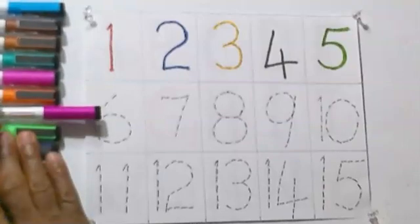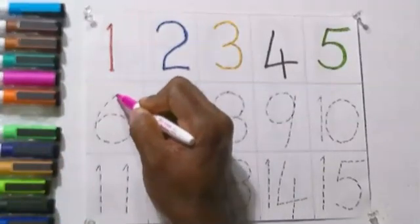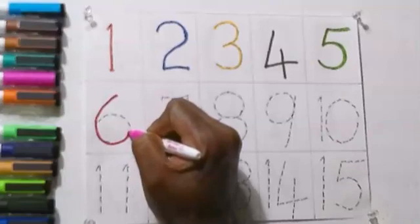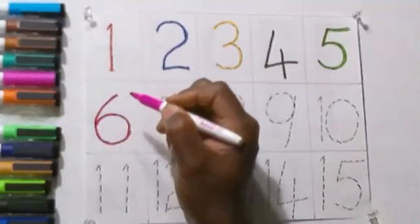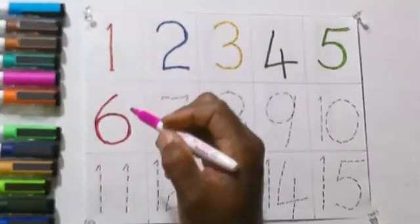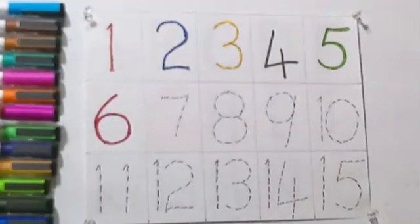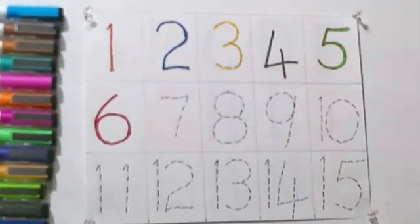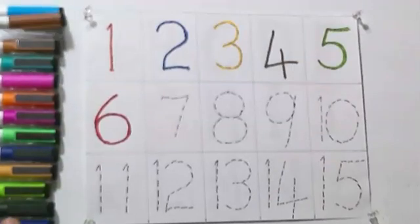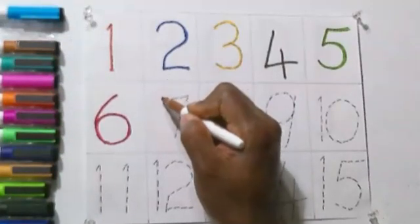Let's use our pink marker to do the number 6. Kids learning to write numbers. Number 6. What number comes after the number 6? Can you guess? The number 7. Let's use our brown marker to write the number 7.